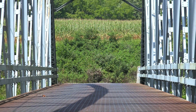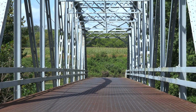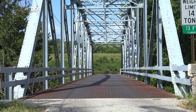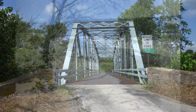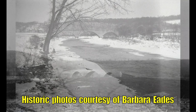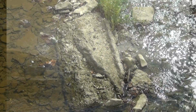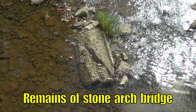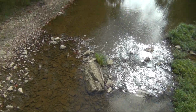Located in a deep valley, just 1 mile from Olean, Indiana, is the Cavehill Road Steel Through Truss Bridge. Built in 1948, this single-lane Parker Truss Bridge replaced a 3-span stone arch bridge that stood at this location. The bridge was constructed in 1913, and the east span partially collapsed on July 12, 1947. The county commissioners dynamited the remaining 2 spans later that same day.